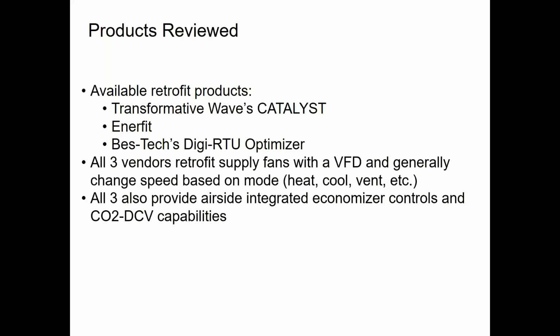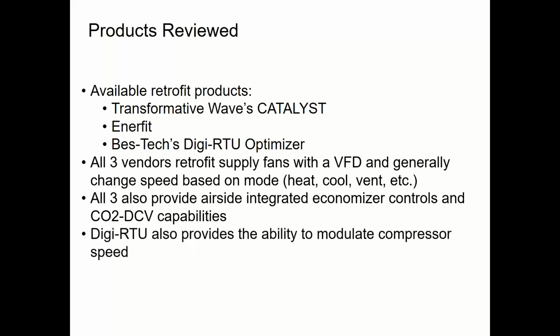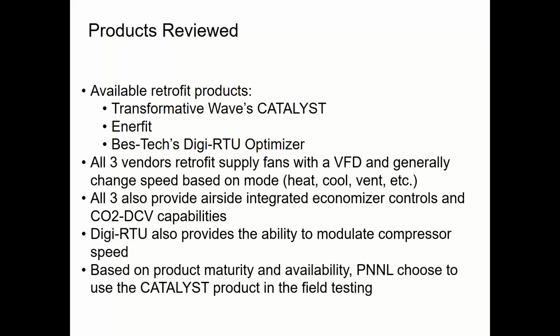All three of these manufacturers also use integrated economizers, which are code required everywhere. They have the ability to do CO2 sensors, which was obviously part of this study. One of the manufacturers modulates the compressor speed. There are some difficulties in doing that. For one, neither the rooftop manufacturer nor the compressor manufacturer allows you to retrofit that on there. It's specifically prohibited by their warranty. That doesn't mean you can't do it. It just means they're not going to back you up. But we'll talk about different ways to control compressor speed anyway today as part of this discussion.